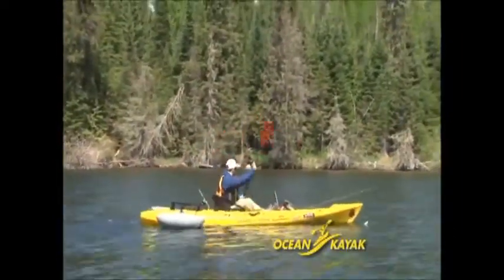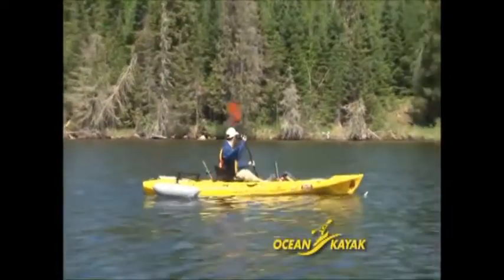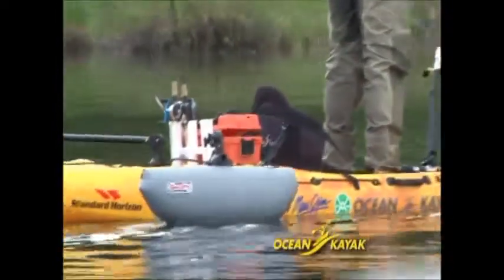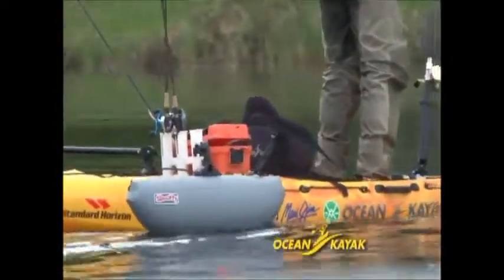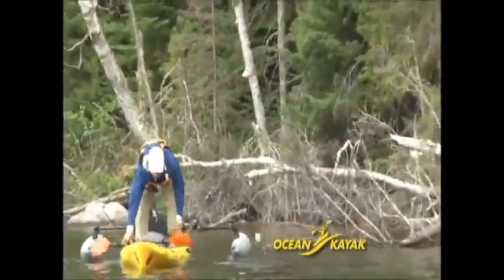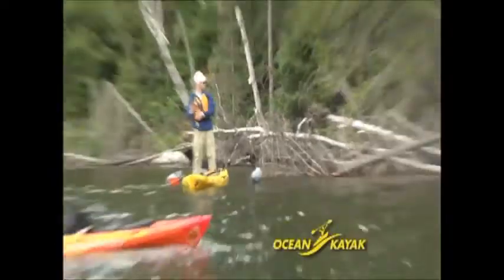I will say this, if you're going to start stand-up fishing in a kayak, make sure you have your gear leashed. Go out there and practice it maybe without the gear on your kayak, because let's face it, if you're going out there in just the kayak with no stabilizers, the chances are you can fall over. So make sure you have all that gear leashed and you have your PFD on. If you want to see the fish, stand up.